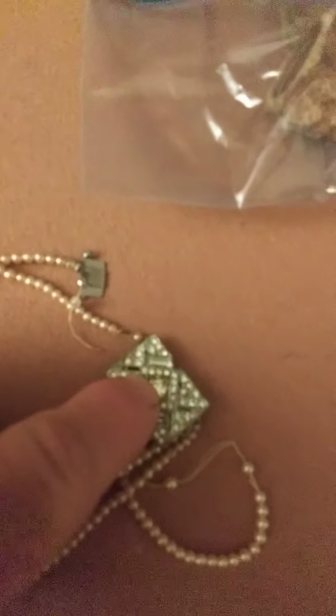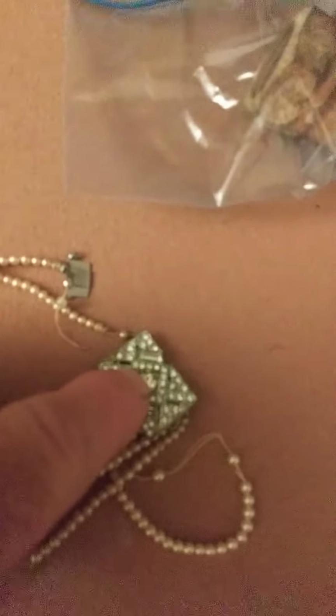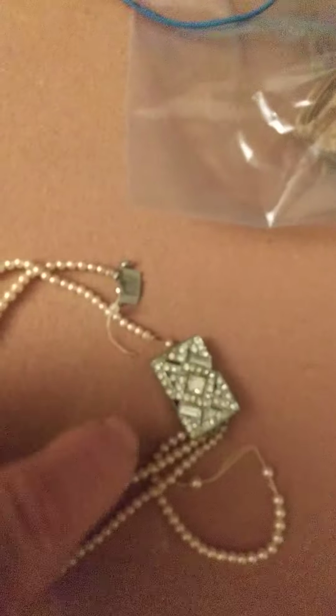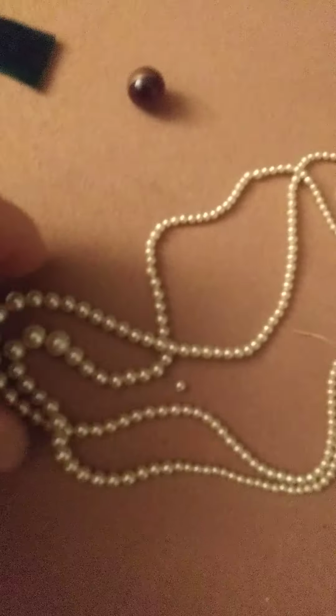The stones do not show any signs of the plating that they paint on the back of them. From what I can see, I haven't disassembled it. I don't know what it is yet. But it sure would be nice if they're real. Most likely they're not. The other end piece, if this is silver, that might be. It's highly unlikely. The beads themselves are not just plastic.